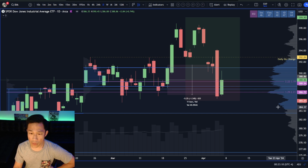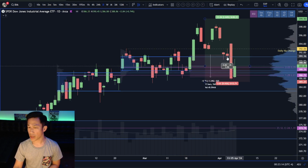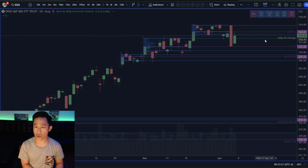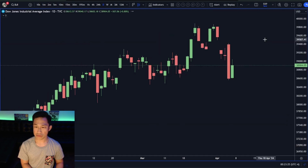So for the Dow, super key here, right? You have very clear areas of demand here, and honestly, if you're going to try a sell on the SPY or the QQQ, one of the majors, then it looks like the Dow is honestly a pretty good one.